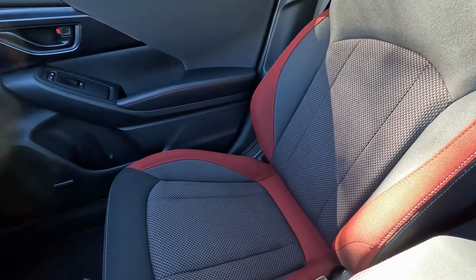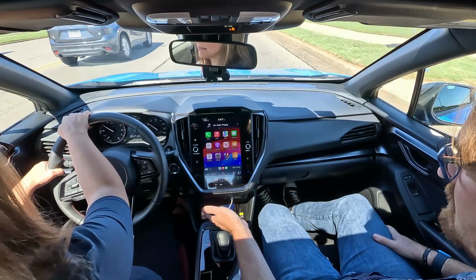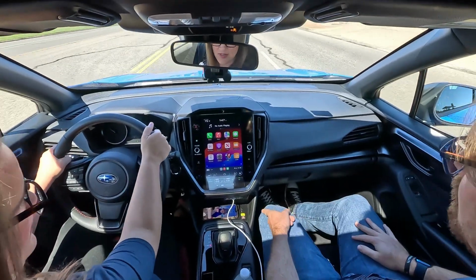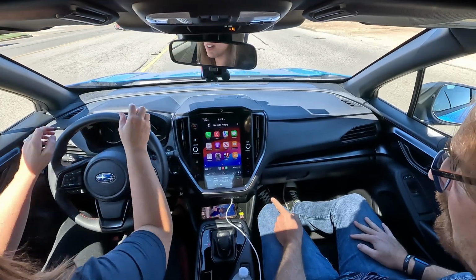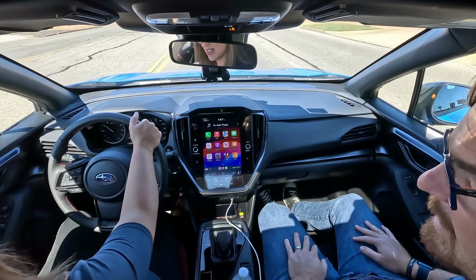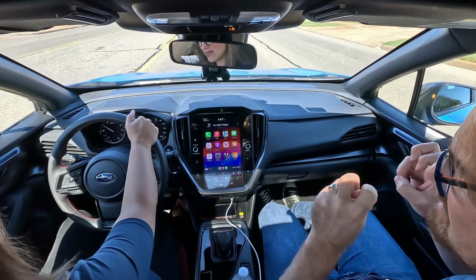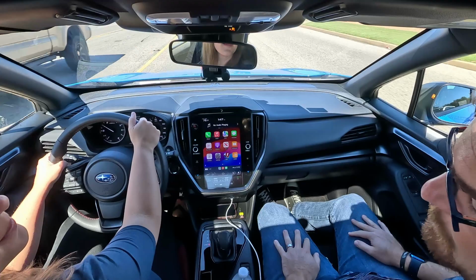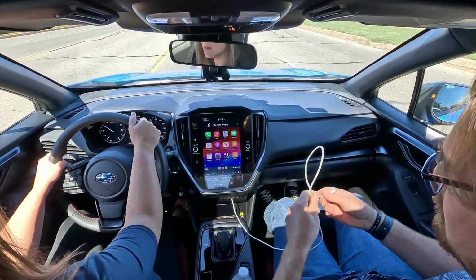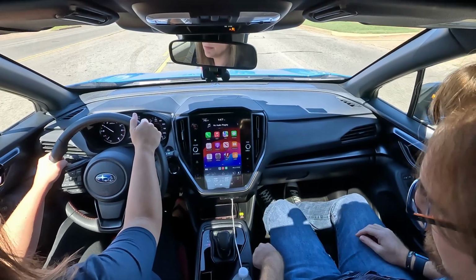Never would have gone there. It's soft. We do have a Qi wireless charger that works up here. There is a power button for it, which I like. Why do you say it works? Because I'm watching your phone. It just now started charging again. Yeah, so it works. I know it did not work for me. I used the USB-C that we have here. There's also a USB-A, auxiliary port up there, and some power back here if you like the cigarette style.